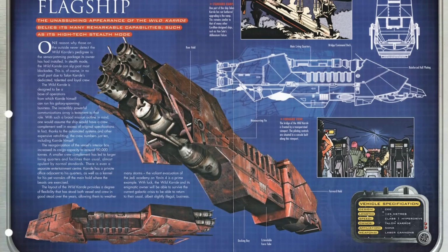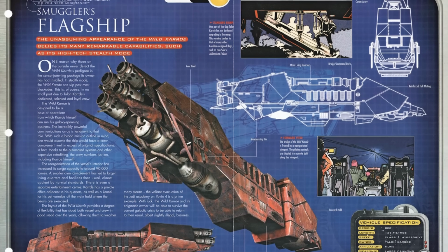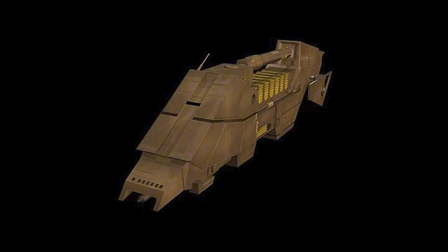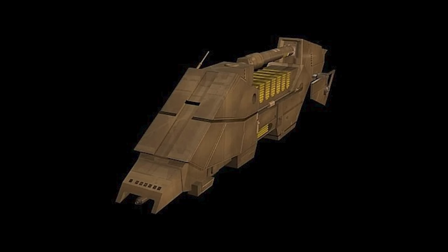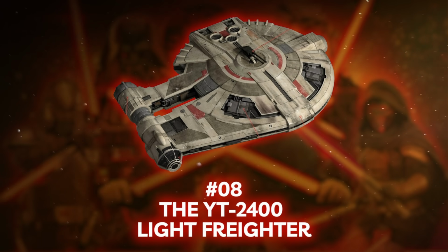This is pretty much the semi-truck of space. Not sexy, and definitely not fast, but it's reliable. And reliability is a luxury when you're 3 sectors from the nearest port. Number 8. The YT-2400 Light Freighter.